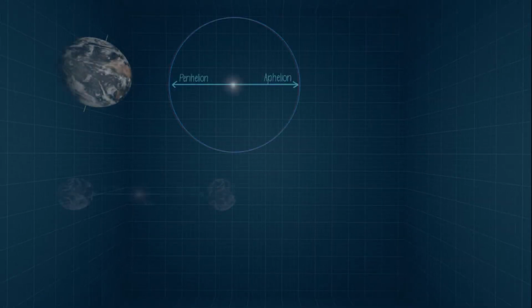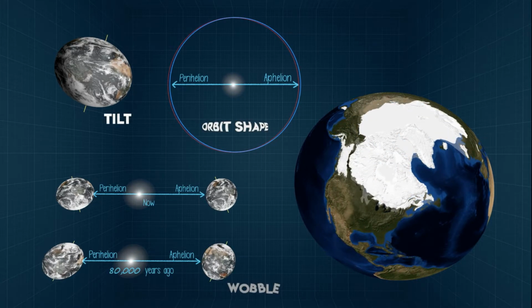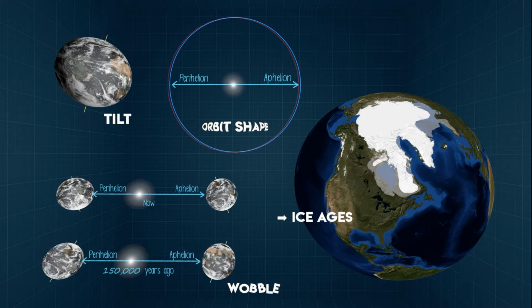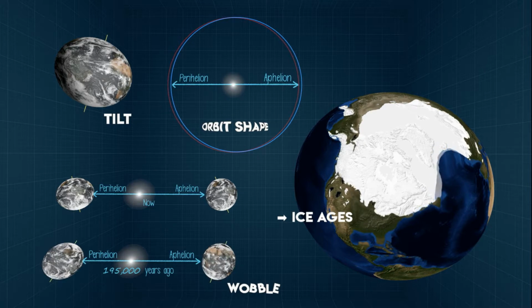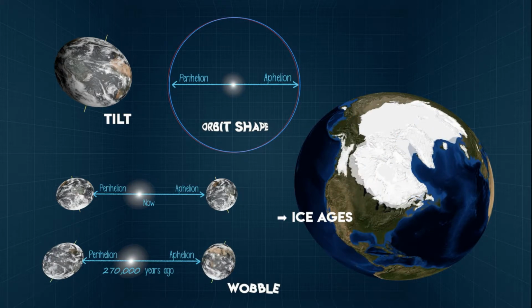These three changes to our orbit work together to make Earth's climate switch between long periods of cooling, resulting in large, thick ice sheets, and relatively shorter times of smaller, thinner ice sheets during warmer periods. These natural climate changes are too slow to experience during the average American lifetime of 79 years. In fact, these changes happen over 10,000 times slower than a human lifetime.